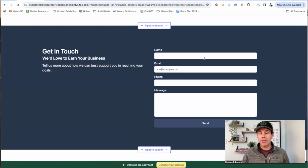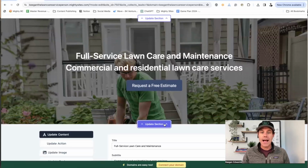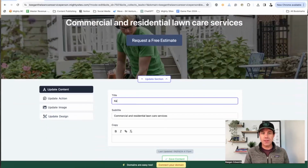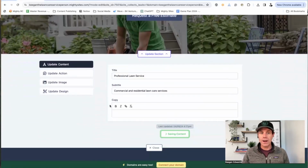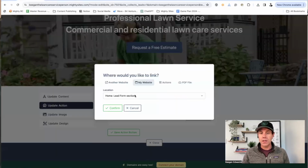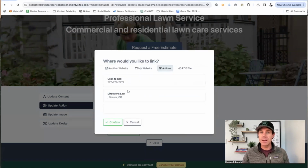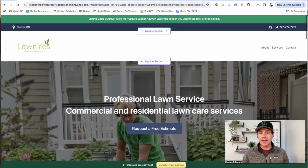Now for each of this, if I click on the request estimate, it automatically goes to a leads form on my website. Like I said, Mighty Sites makes this super easy. I can go into any section here and I can update this. So if I want this to be like professional lawn service, I just type that in and it populates in the box there. So it makes it really easy for me to update the content. Again, with this, I can update the design. I can update this action button to do whatever I want. So let's just say instead of that lead form, I want people to link to like a booking form. I can do that. If I want them to go to a different part of my website, I can do that. If I want it to be an action where they click to call, when they click on that button, I can do that too. And then I can change the words that this says as well. So it makes it super easy to customize and build this site.